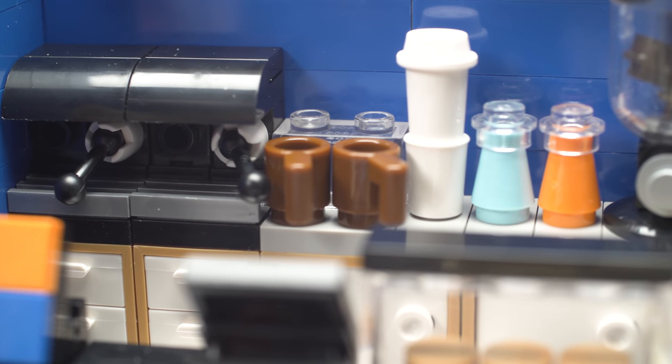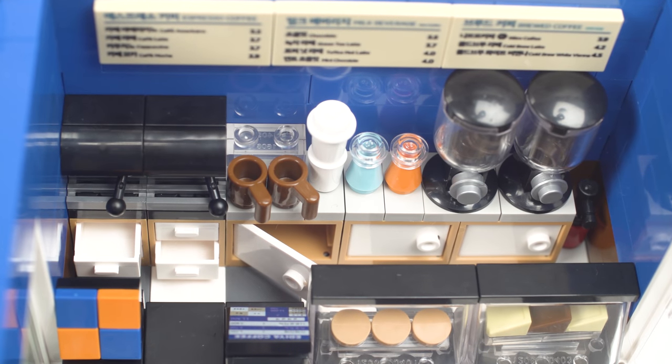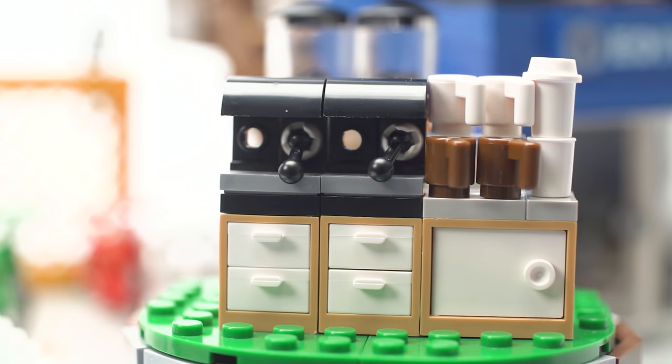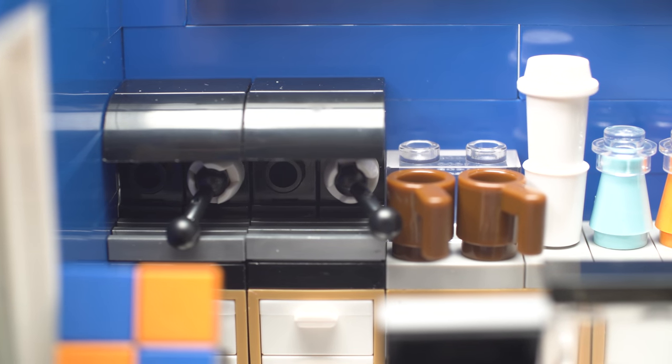Then we come to the back wall. Those are more empty drawers down below. There's nothing in them. And look, they have double of all the coffee machines. So those are the same ones that we saw in the Krispy Kreme. But you have some extra cups and mugs there.